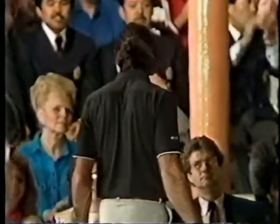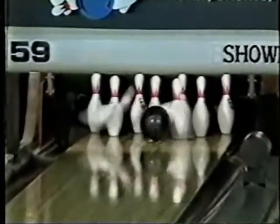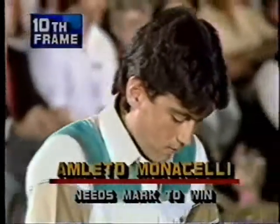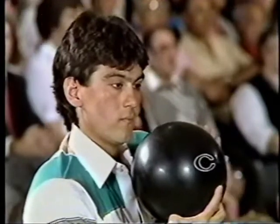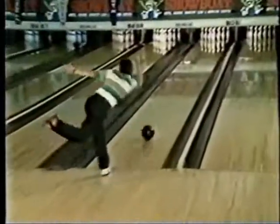But there is a great deal of excitement despite the high score, Bo. Fans here now, the murmur comes up as they talk to each other to explain to those that don't understand what could happen. So there is excitement. Monacelli needs a mark to win. One of the most interesting matches I've seen in a long time. Match play competition. $2,000 at stake and a chance at $33,000 on this ball.